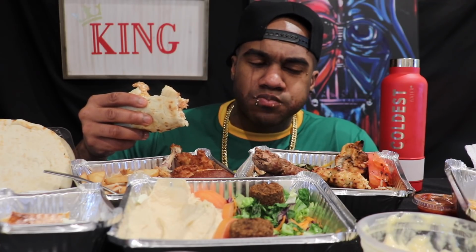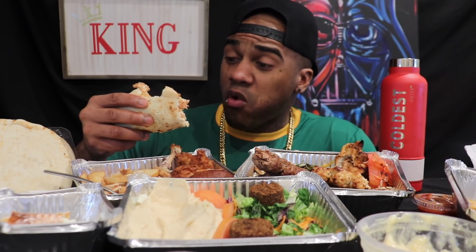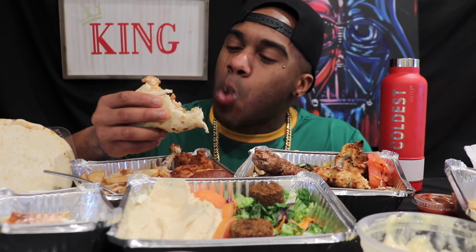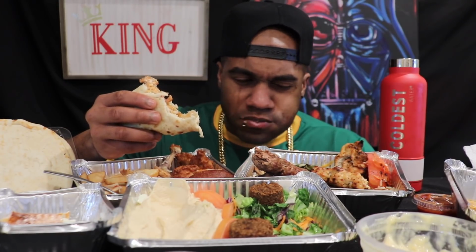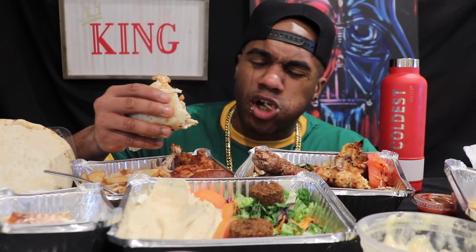The pita has a certain airiness to it that leads me to believe they made these by hand too. Maybe they didn't. If they did, I want to know who made them because they're good. The saltiness from the fries. Creamy hummus on the bottom. Perfectly cooked meat.